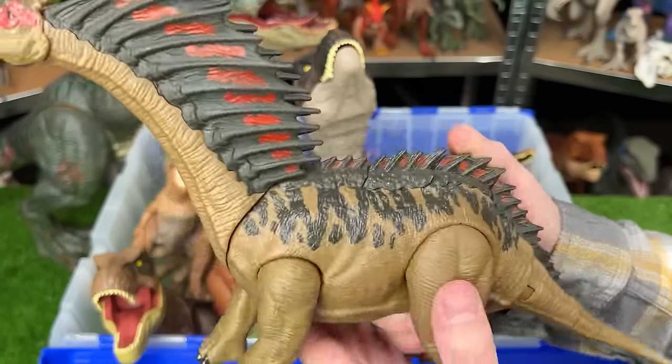Let's dig into this bin now, and we're gonna start with the Velociraptors over here on the left. The first one here is Velociraptor Delta from the Amber Collection. You'll notice with all these Amber Collection figures that they are very poseable, just like the Hammond Collection figures. And Velociraptor Delta here has some bright blue coloring with a lighter underbelly.